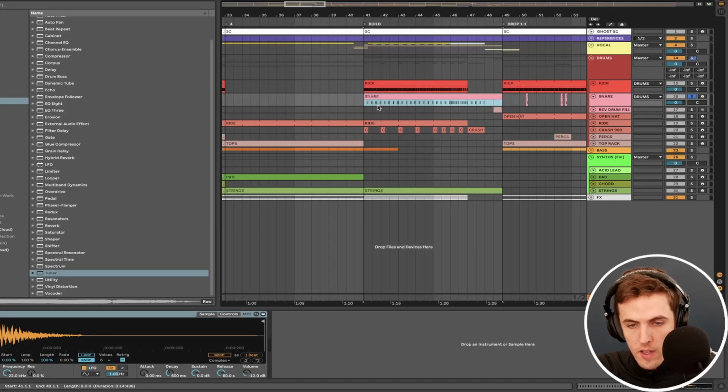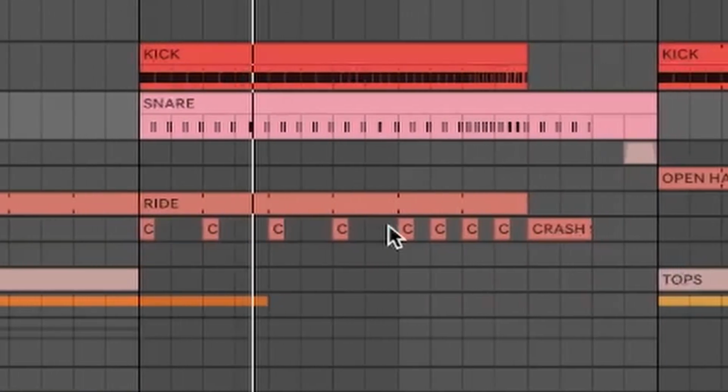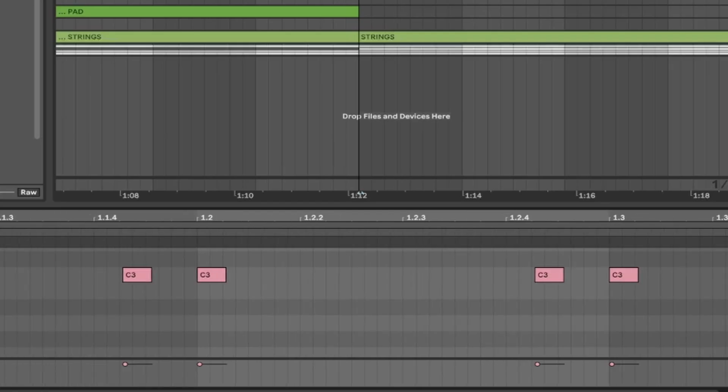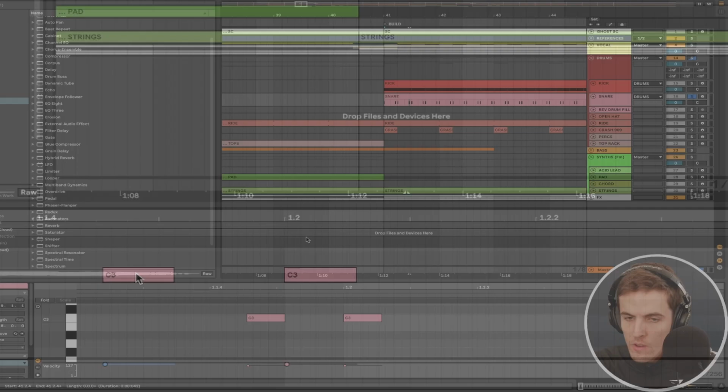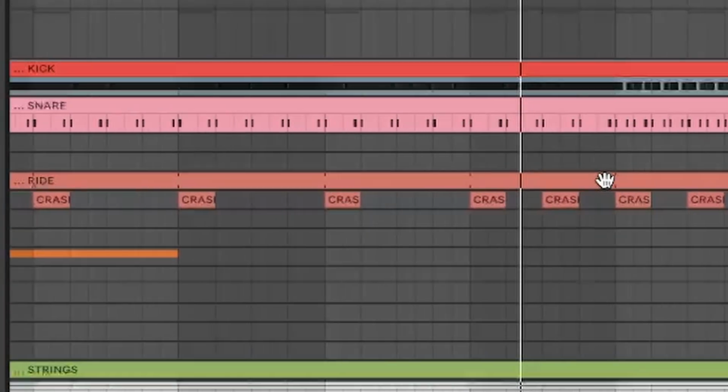And the only other thing it's doing here is this fill, which is a very interesting way to do a fill. You've basically got a snare on every main beat, but then you've got these ones that are a bit off the grid, which creates this rhythm which seems a bit unpredictable.